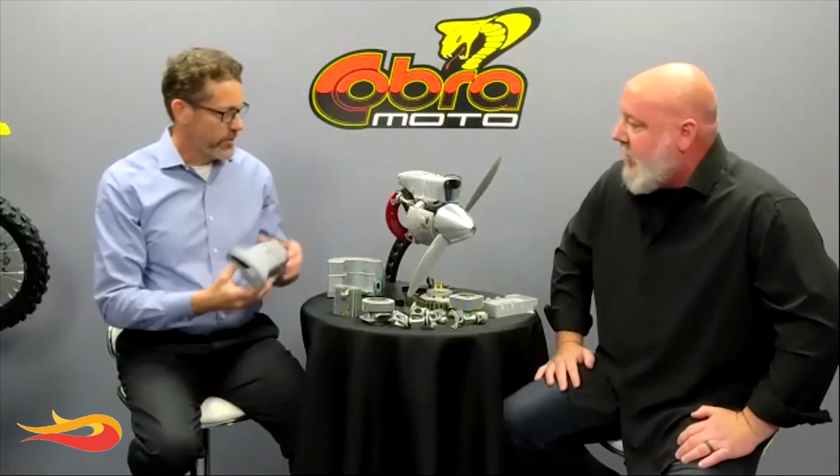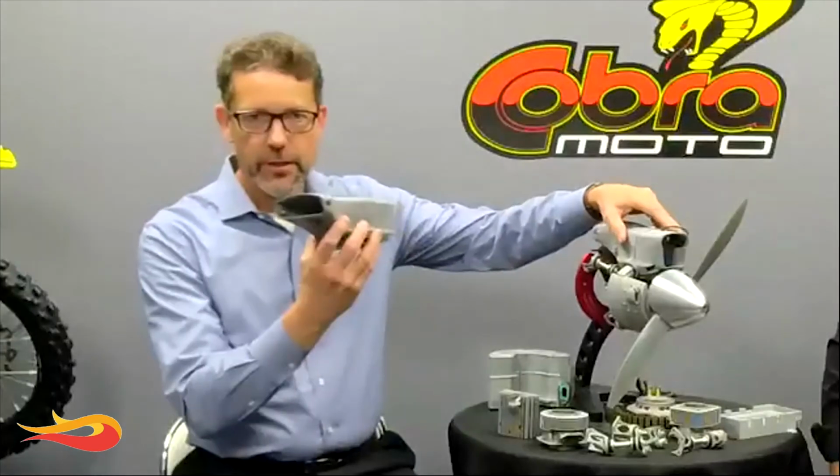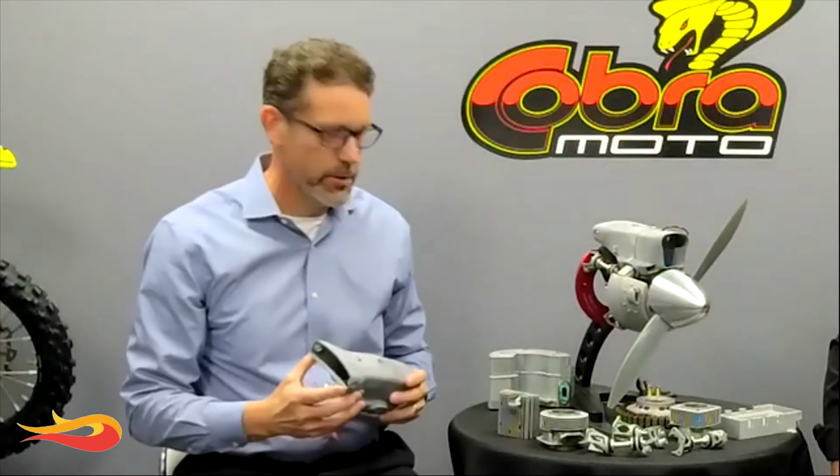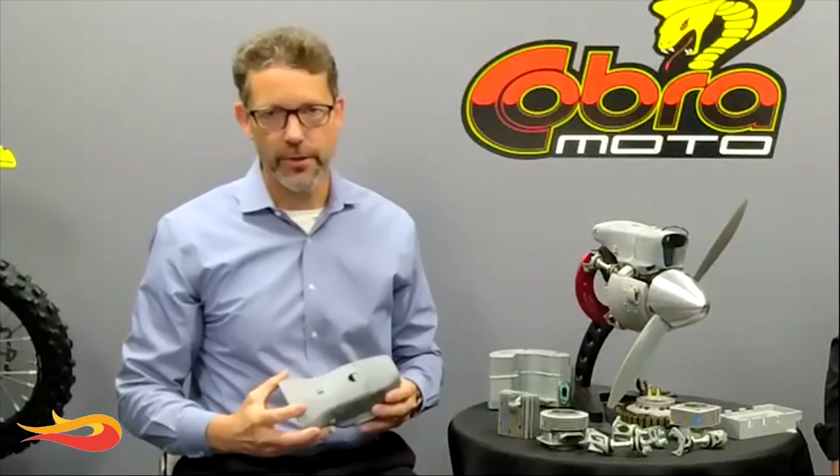It's really cool. This is the cowl. So this actually cools the engine. The engines at this point in time anyway are air cooled. We've got some incredibly cool designs that we're working on right now that are liquid cooled as well.